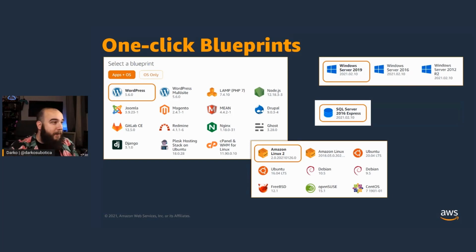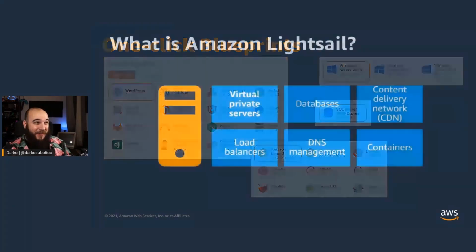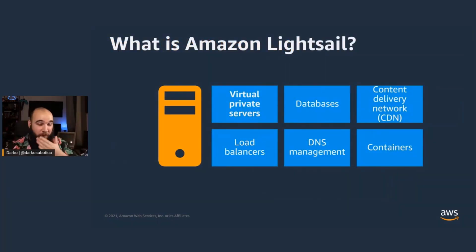No, there's a lot more to Lightsail, and Lightsail isn't just a virtual platform, isn't just a VPS. It's not a virtual private server. It also has plenty of new additional features and services on top of Lightsail, which run in the same mindset. They want to make this simple, easy, one-click, and fully managed.